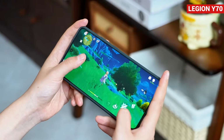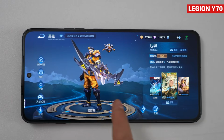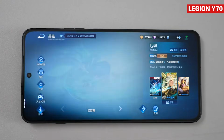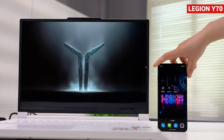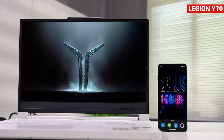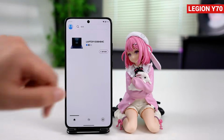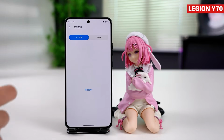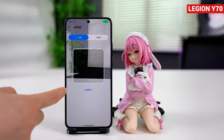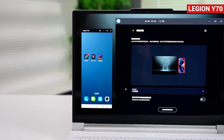Now, here's something really interesting. What extra advantages does the new generation Legion Y70 gain when it's paired with the Legion 9000P Ultimate Edition laptop? Using the built-in Super Connect feature, you can quickly pair the phone with your computer either with a cable or a QR code. It even removes the limitation of needing both devices on the same local network. So even if your phone and PC are connected to different Wi-Fi networks, they can still establish a fast and stable connection. Once connected, the phone can instantly work as an extended display and even supports shared key mapping.